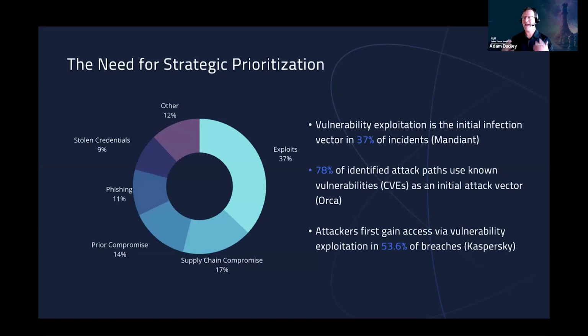So when you have a strategy, you need resources aligned with it so you can execute on it. And today I'm going to give you some of those resources to consider for your response to the high-stakes challenge of rapidly resolving the truly critical vulnerabilities in your environment before the attackers do.